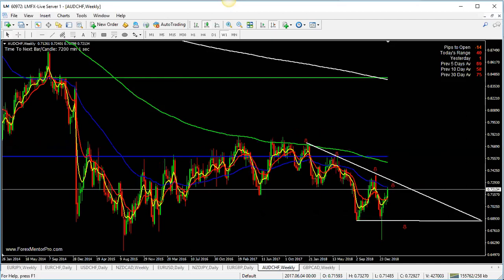Do you guys follow along with that? Put one in the chat if you're following along with me, if you can see my chart and understand what I'm saying.